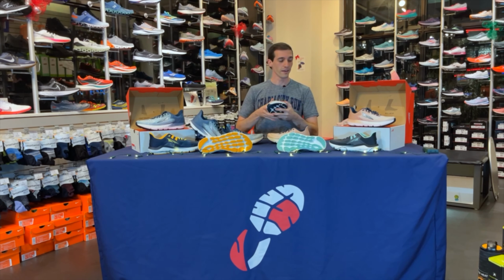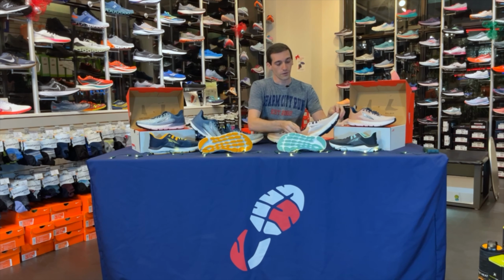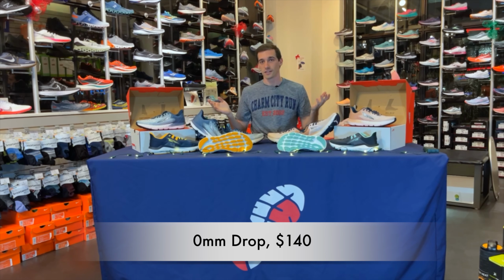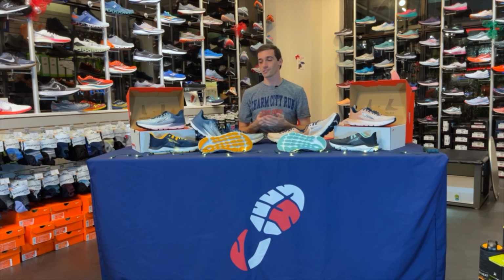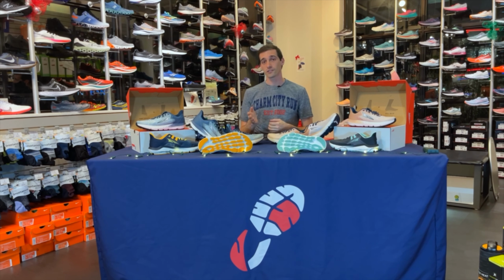So from there, I would say the drop, of course, is going to be zero. Altra is all about running natural. The price is a nice $140 range, excellent for a maximum cushion shoe. Most of them tend to be in the $150 to $160 range, so you're really getting a deal with this one. Things I would compare it to, Brooks Launch GTS, the ASICS GT2000, and the On Cloud Flyer.